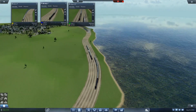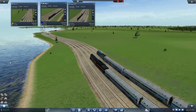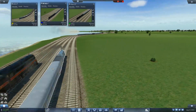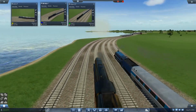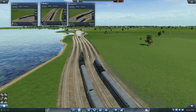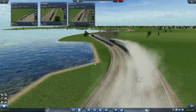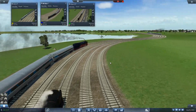Ooh, there's a battle going on for 4th. Looks like the A4 is back in front. Right, there we go. There's a nice speed. And then they'll have to slow down. And the Norfolk and Western takes it back. Okay. So it'll be interesting to see which one of those finishes 4th.